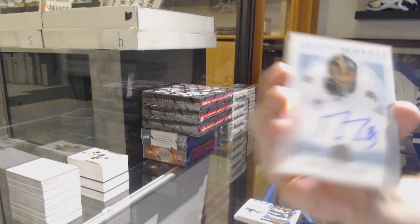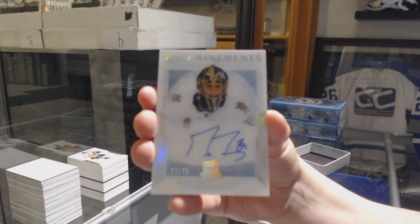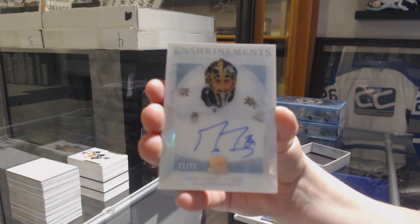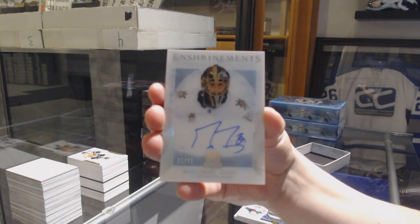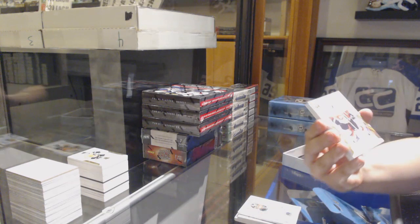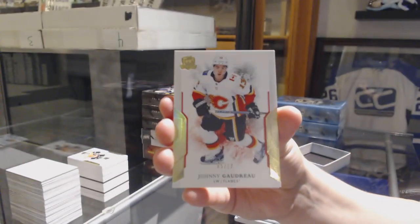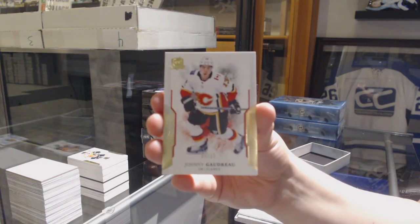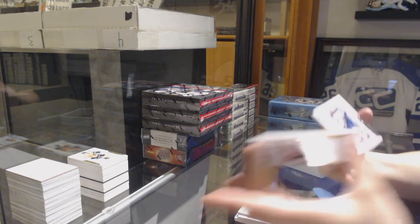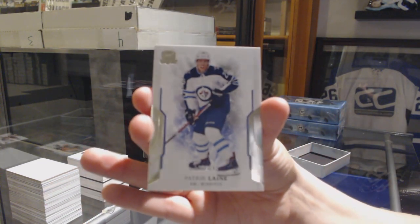Enshrinement auto for the Vegas Golden Knights, Marc-Andre Fleury. Gold Face number to 12 for the Calgary Flames, Johnny Gaudreau. And a base number to 249 for the Jets of Patrik Laine.